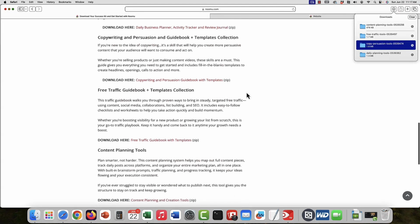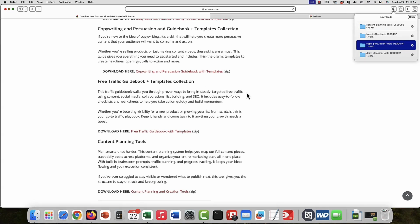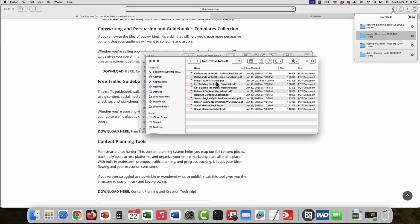Okay, so let's go back. The next section is the free traffic guidebook and templates. Everybody wants traffic. Yes, and free traffic is even better. So this guidebook will give you lots of great ideas for building your traffic. And then there are some checklists and worksheets to help you build your traffic plan. So let's just open that one up first. You can see the free traffic guide is in capital letters. That's how it's all designed, so it's to draw your attention there.